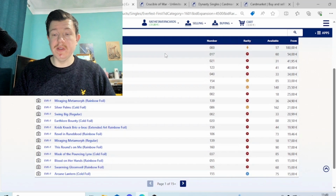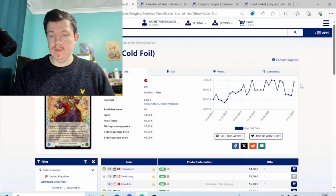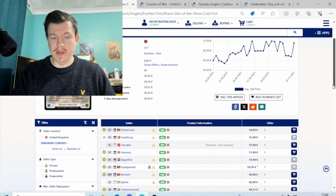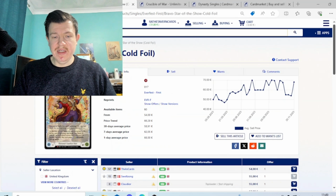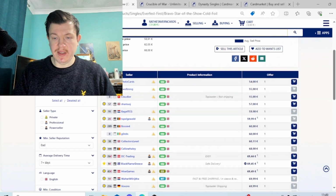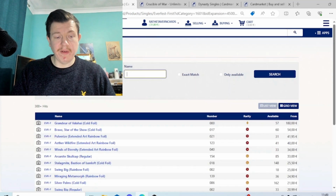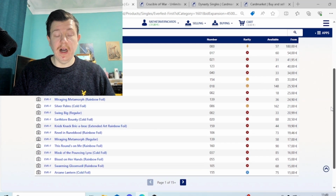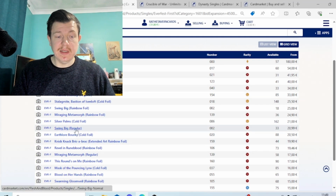They really are. And obviously, we got Bravo here, Starvo. You've seen a bit of a rise here recently, and the movement on this is quite a very hard card to pull. Honestly, the cheapest copy in the UK is €57 right now, so that's roughly what the lowest is. But your EV from Everfest is pretty good. I've been doing well. Swing Big.